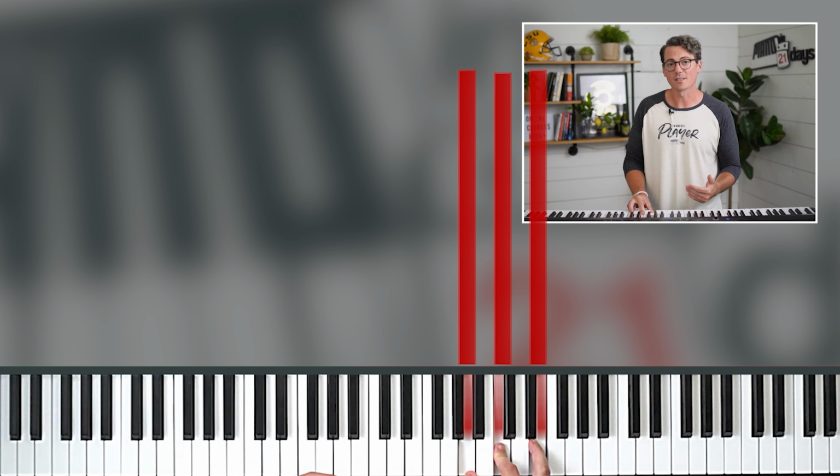All four chords in this progression are all white notes. I don't want you to be scared by the black notes. Remember, they do the same thing as the white notes, and we will incorporate them more and more. But for now, I'm going to show you a progression with just white notes.